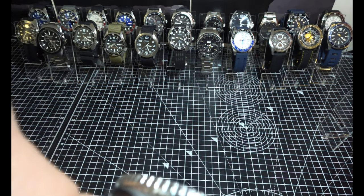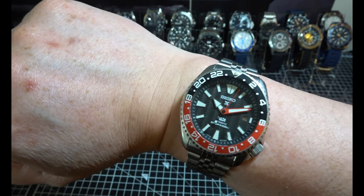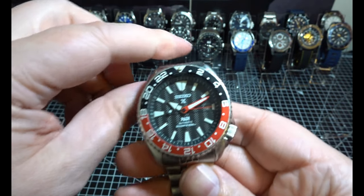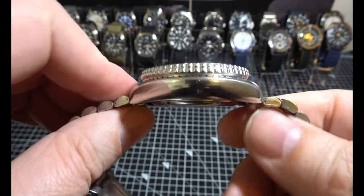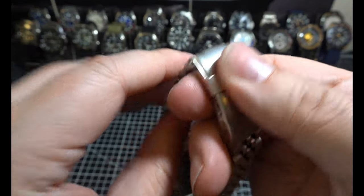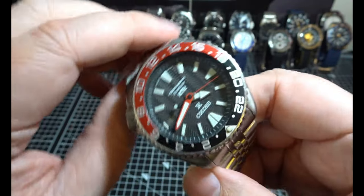Snap it shut. I don't know what's happened with my wrist today, which seems to be a bit bigger. But that's what it looks like on the wrist. Very nice. Go diving in it and everything. Really nice looking watch. So that is your Seiko 7002. Let's see on the back as well. But, you know, just a press clasp on it, not solid end links. Well, it still does the job, still looks good, looks nice. I'm very happy with it.